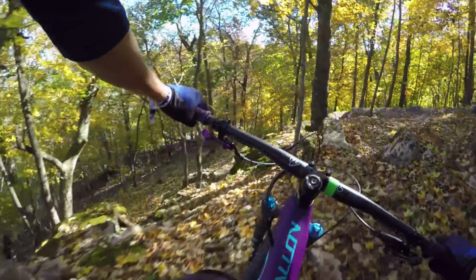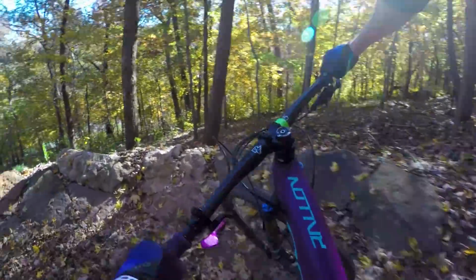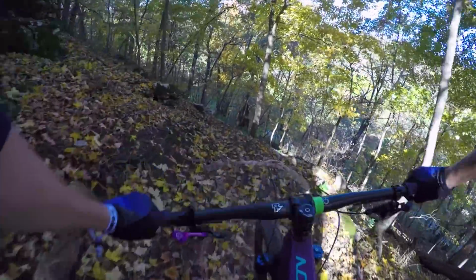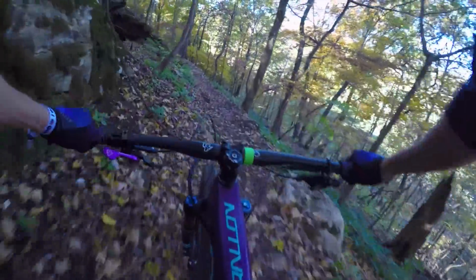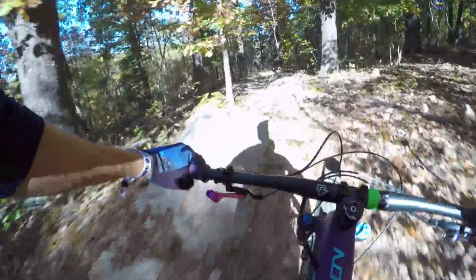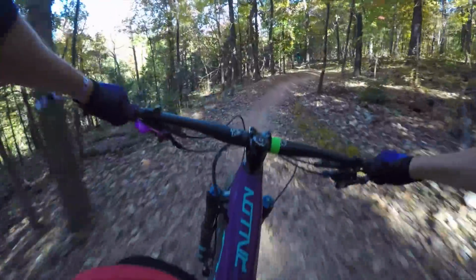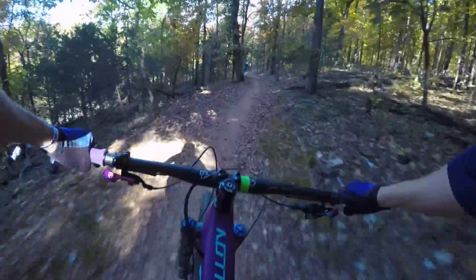But this wouldn't be a good review if all we did was hit smooth jump lines that could be ridden on a hardtail. Thankfully, Kohler delivers on the variety with lots of techy and rocky riding. Woo-hoo. Steep as... That was scary. That I could have done.